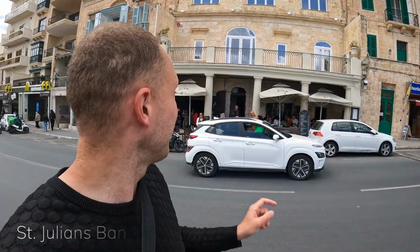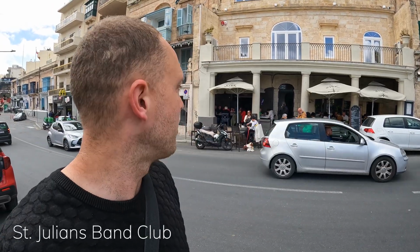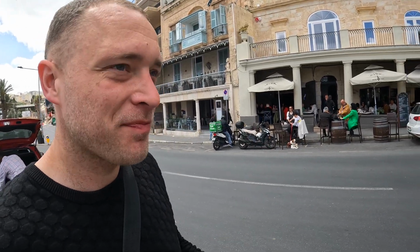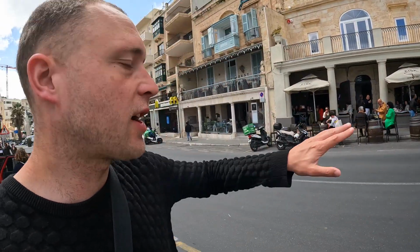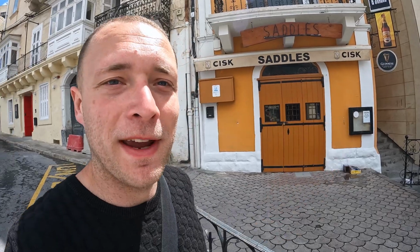First one is here. It can be easily missed, but it's called St Julians Band Club. And it's really good there. And you've also got these barrels out the front which you can use as tables, and it can be easily missed because it's the other side of the road to the harbour that's over here, right next to McDonald's, opposite the bus station. You can't really miss it. Yeah, really good little bar there, cheap as well. St Julian's Band Club.